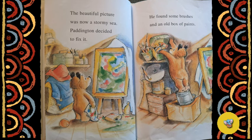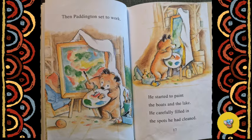Paddington decided to fix it. How will Paddington fix this? If he paints over it, it'll just become a bigger mess. Let's find out. He found some brushes and an old box of paint. Then Paddington set to work. Look, he's fixing the picture. He started to paint boats in the lake. He carefully filled in the spots that he'd cleaned.